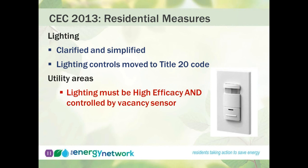In terms of lighting, most of the lighting remained the same for the most part. They did move the lighting controls to Title 20, which is the controls portion of the code. But they basically clarified and simplified most of the code items to make it a little easier to understand.